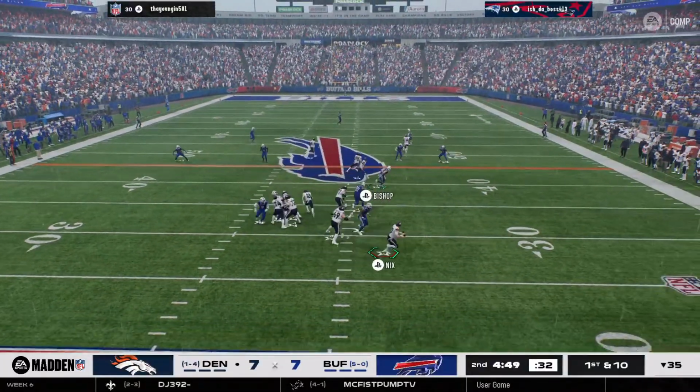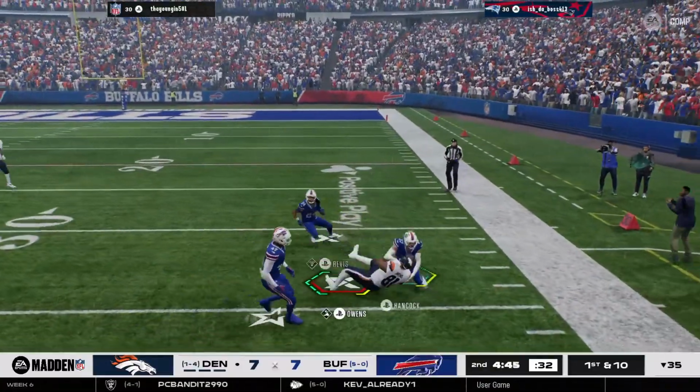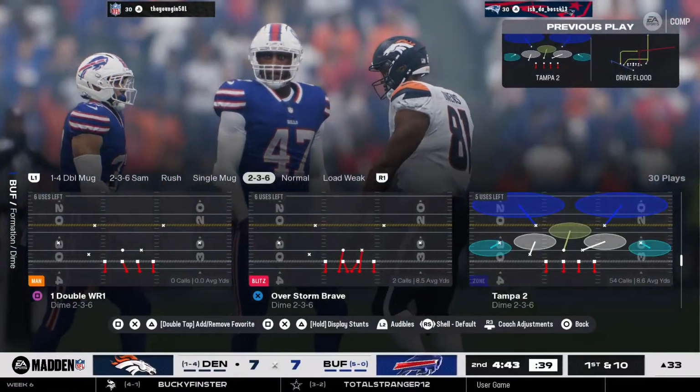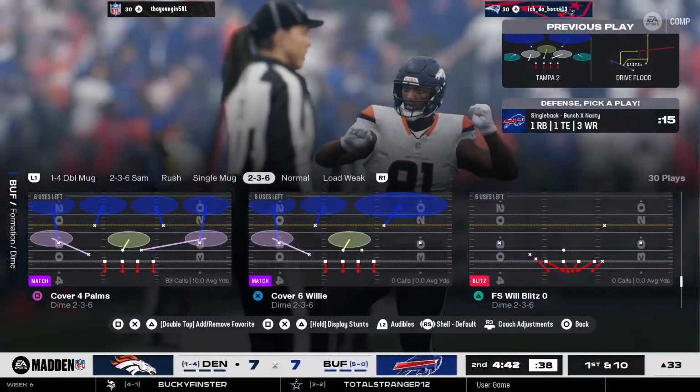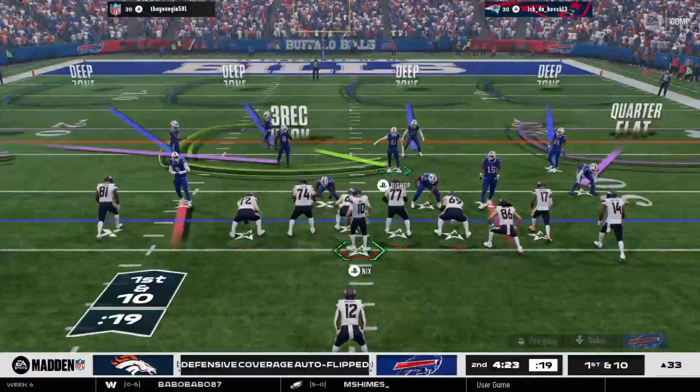Now Nix escapes the pocket. Catch is made down the right sideline. And they do get him down, but the damage is done. He just gets down inside the 35-yard line. That goes for 32 yards, and that's good for a Broncos first down.